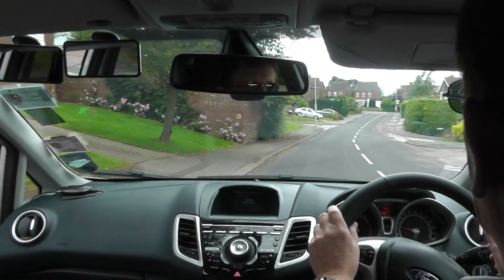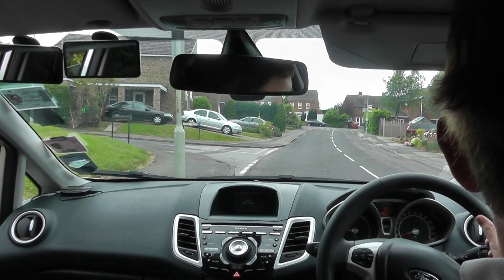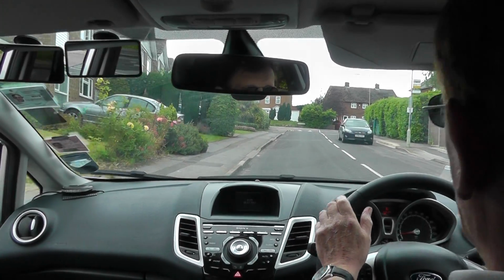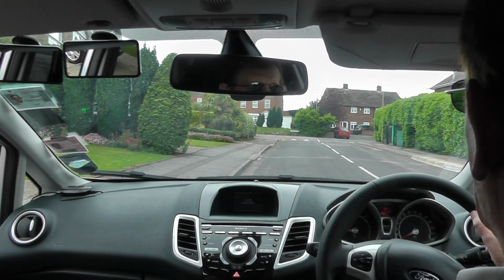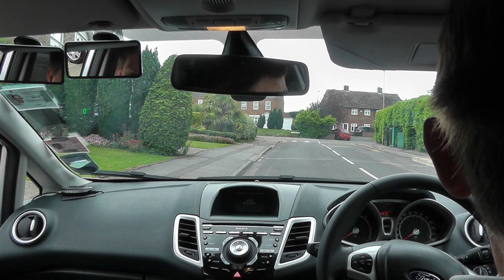Right, we stop on the left here. Stop on the left where it's safe and legal to do so. Yeah, don't forget, if you're having a real struggle explaining something, even at the phase 1 level, you can pull over. You want to pull me over, yeah? Yeah. Because you seem to be battling with that one. I was battling with that one, yeah. So I don't need to indicate round parked cars, do I? No.